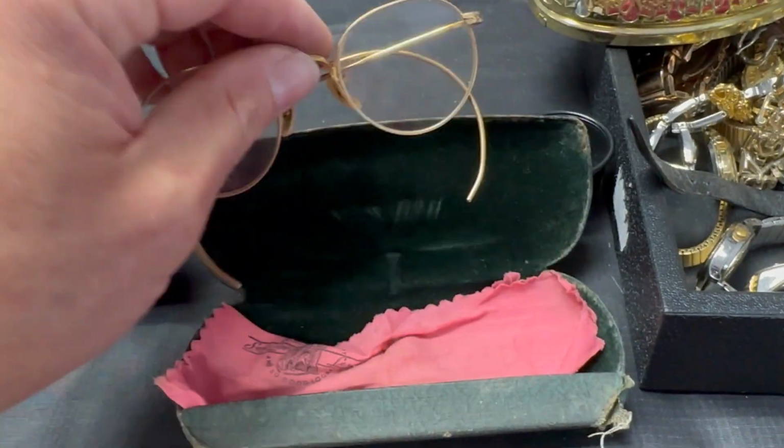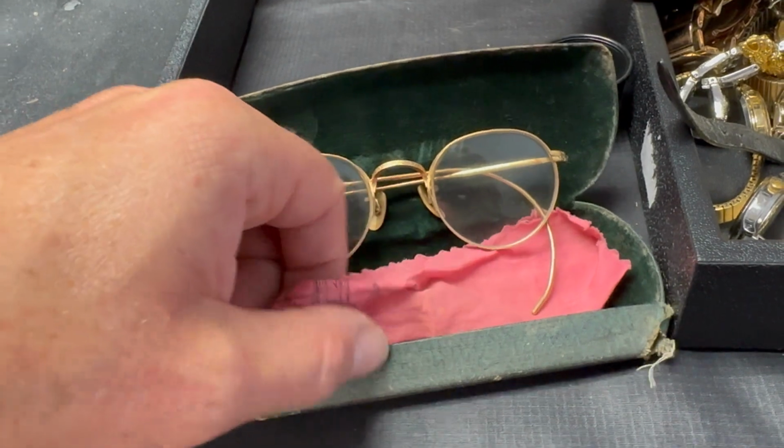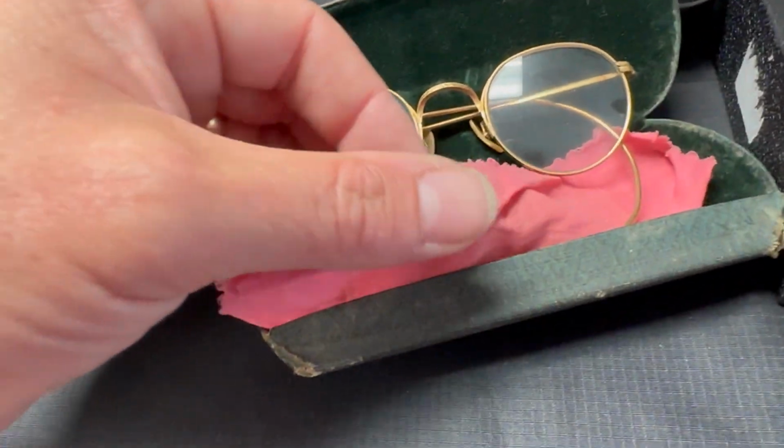They come in the original case. And I've not even actually looked at this. This might have advertising on it. Let's see. What do we got here?